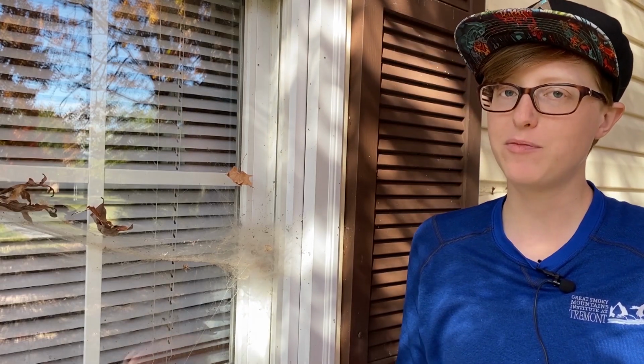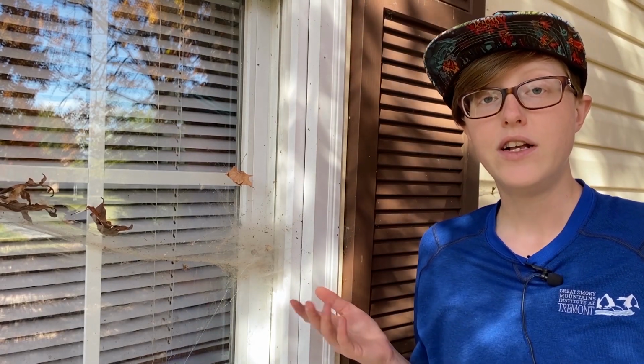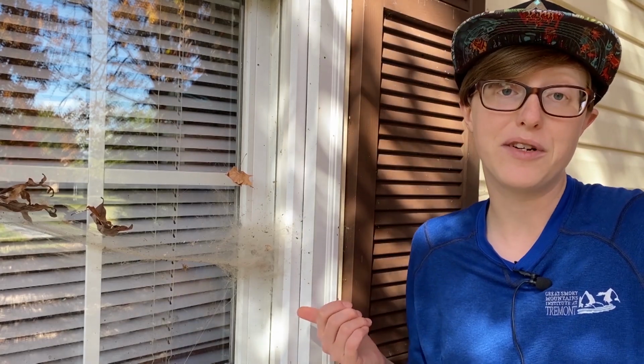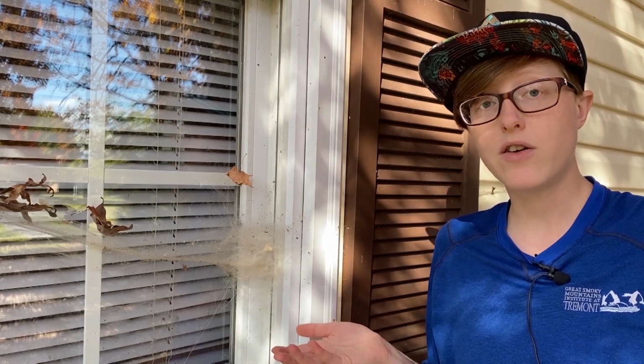Hey y'all, for my pocket world this week, I'm not just exploring something at my house, I'm exploring something attached to my house. This spider web. My desk is actually on the other side of this window, and so sometimes when I'm taking a break, I like to watch the spider and see what's going on. This spider web has been here about 2 months. I named the spider Harvey. We're basically roommates at this point.